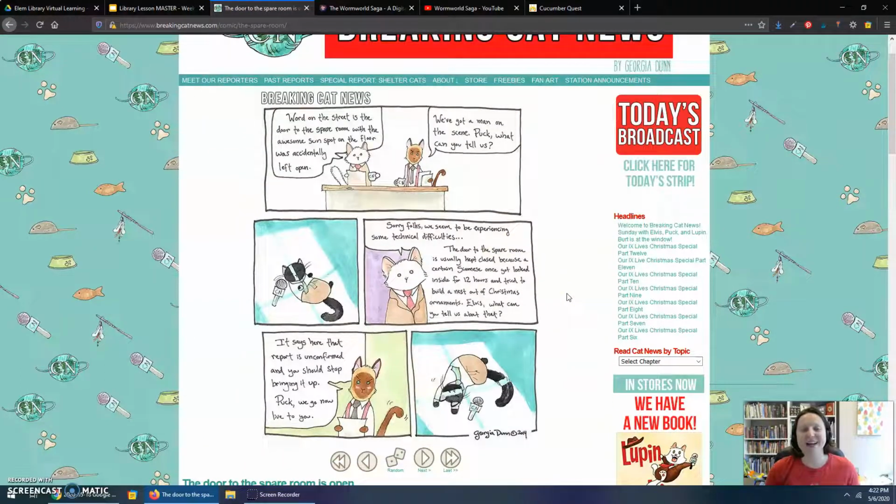Last one that I'll read aloud for you. Word on the street is the door to the spare room with the awesome sunspot on the floor was accidentally left open. Elvis says, "We've got a man on the scene, Puck. What can you tell us?" And Puck doesn't say anything. Puck's busy lying on the floor in the sunspot.